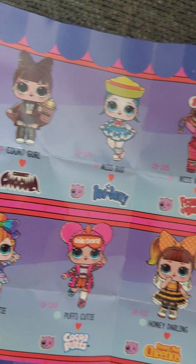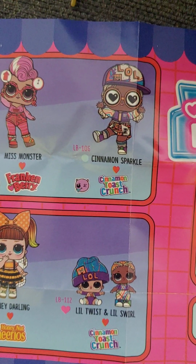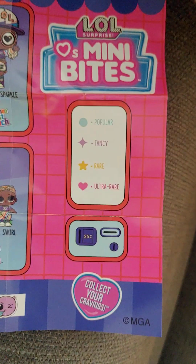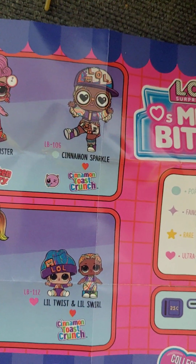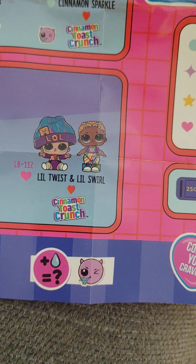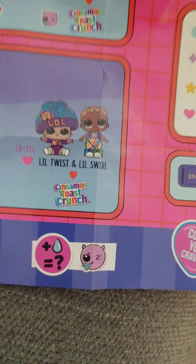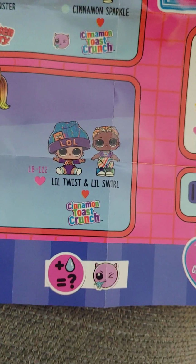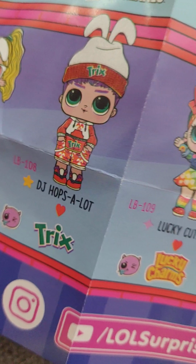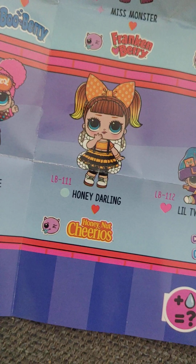These ones are fancy. You can get Cinnamon Toast Crunch, which is a popular one, which is the top for Cinnamon Toast Crunch. And you can also get the Cinnamon Toast Crunch Minis, the Little Twist and Little Swirl. Those are the ultra rare, the mini Cinnamon Toast Crunch. You can also get Trix Boy. He is a rare. And you can get a Honey Darlings Honey Nut Cheerios one.